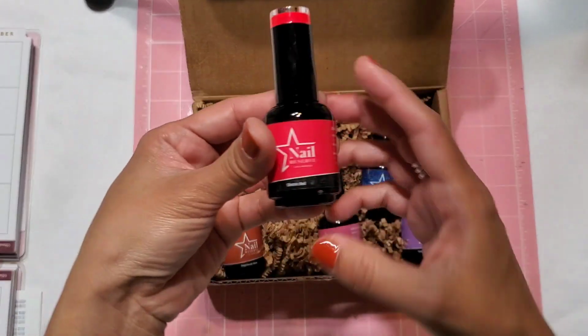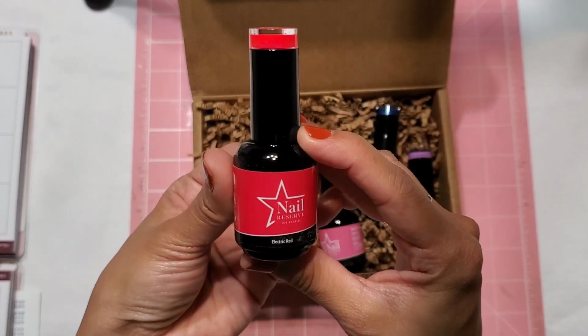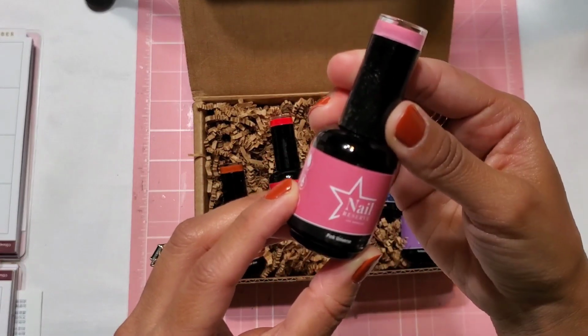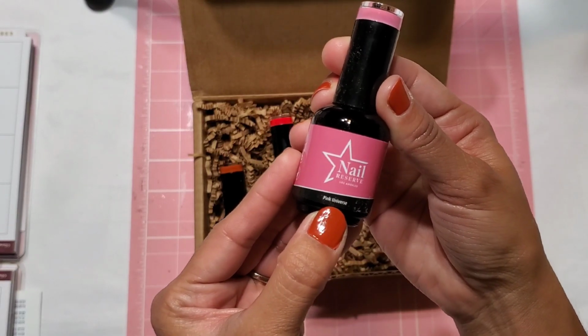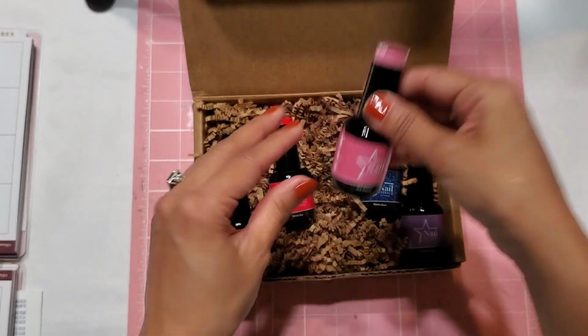Here we have the Electric Red, which I'm going to use for Christmas. It's so pretty, and I can already tell it's going to be so vibrant. This one is more of a neutral, fun, everyday color, more of a summer going into spring color. It's called Pink Universe, and I love it. It's that really nice baby pink.